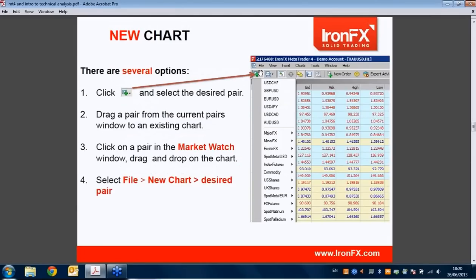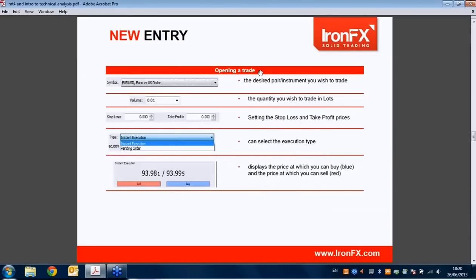Meanwhile, once you have done so, you should also be looking at the possibilities of opening a new order. Again, there are a few options of opening a new order, a new entry. One would be to just right click on your chart and click on New Order. This way you will be opening a new trade. Once you have done so, your screen will look like this. The first and top field will be the symbol. The symbol will give you the opportunity to see which trading tool, which instrument, you are going to trade.